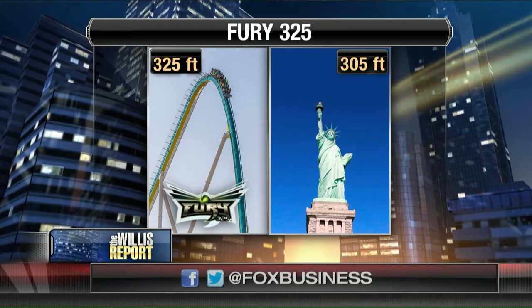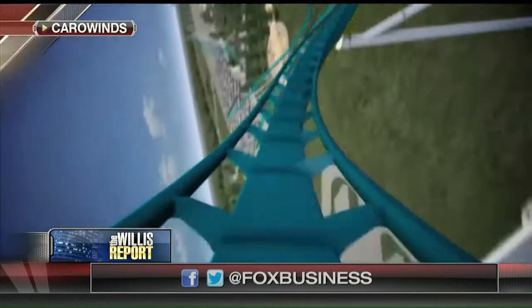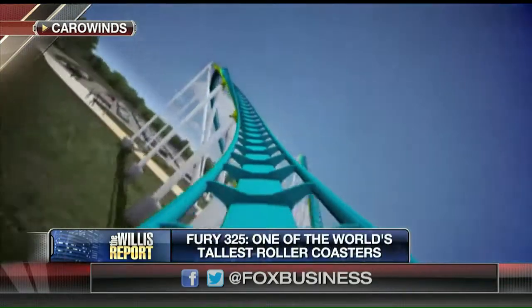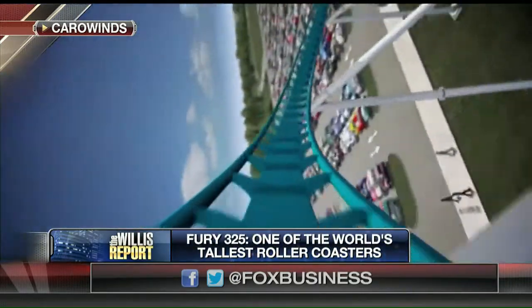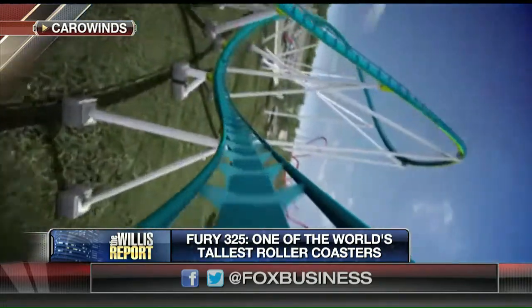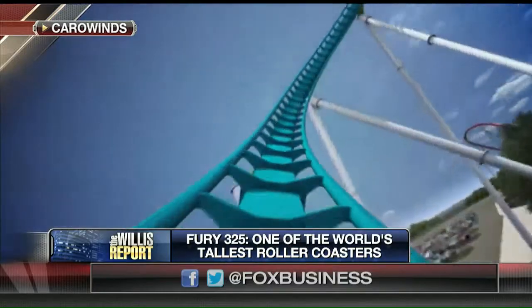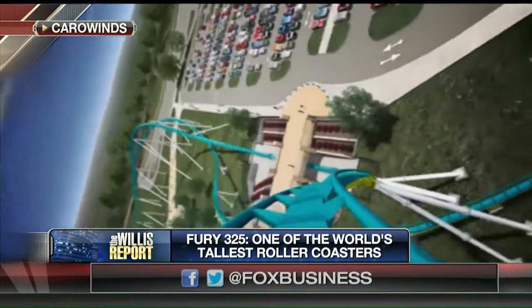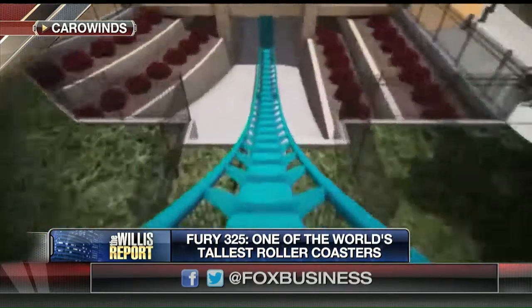See, there you can see it's actually taller than the Statue of Liberty. And you can get a sense of what it would be like to be sitting on this thing as it was traveling 95 miles per hour through the air. Why is it called a giga coaster? Well, giga coaster is a phrase they use for coasters between 300 feet and 400 feet now. So that's the newest level, and that's pretty much the highest level.